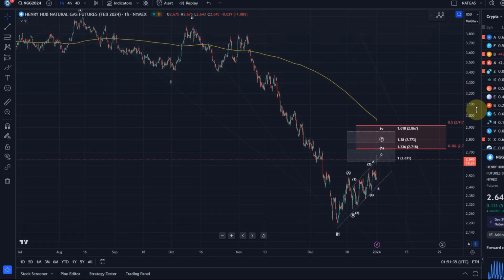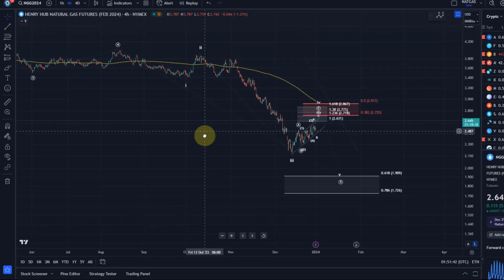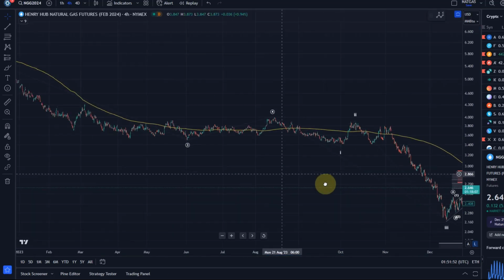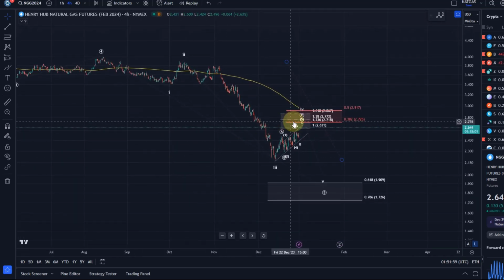Bigger picture, quick summary from what we highlighted last time. Obviously, we're dealing here with the February contract. We're dealing with the 5-wave move to the downside on the Natgas chart. This move down could complete a correction that started in 2022. So this is a long-term correction to the downside.